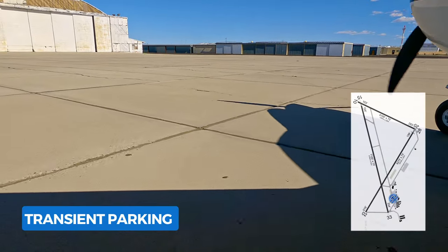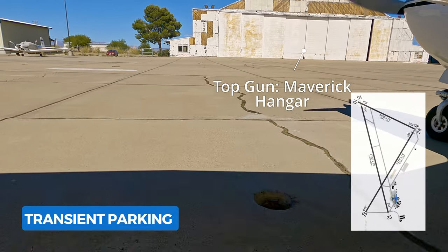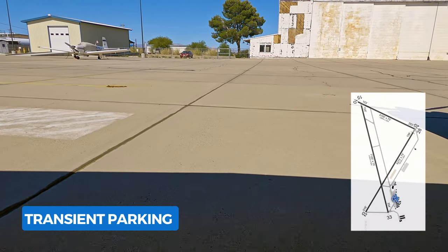You know when I talked about that Top Gun Maverick hangar? That's the one right there in front of us. Did not even know when we visited it that that was what it was. But lucky for you guys, now you'll know when you visit.